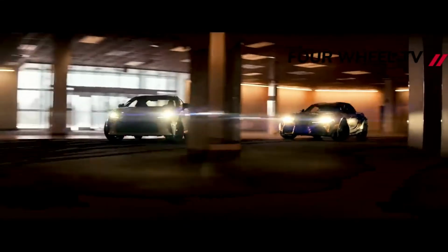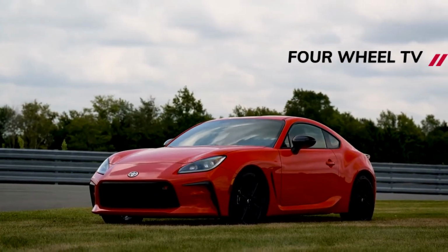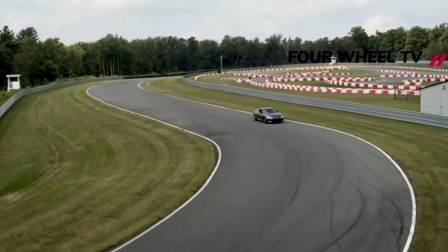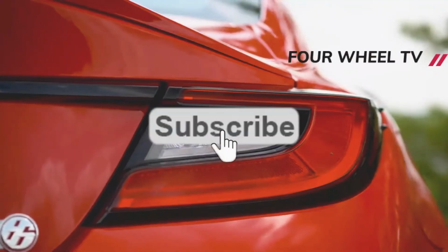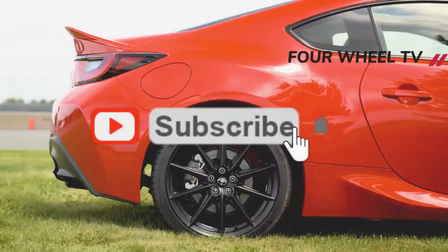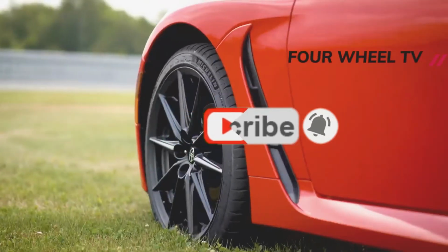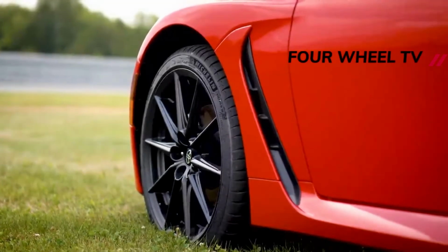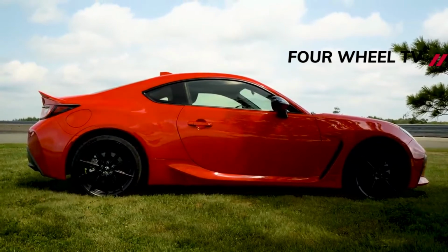GR86 can also be secured for £299 a month on a 42-month PCP contract following the placing of a £4,777 deposit, with a final payment of £16,470. Just like its predecessor, the GR86 is the fruit of Toyota's partnership with Subaru, sharing the same platform and engine as the recently refreshed Subaru BRZ. Toyota claims it has engaged in a friendly rivalry with Subaru to develop two new sports cars with distinct characters.